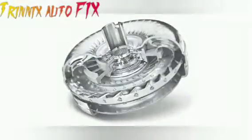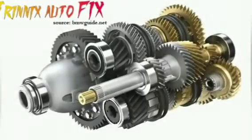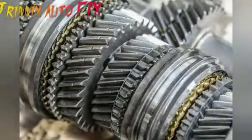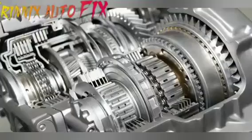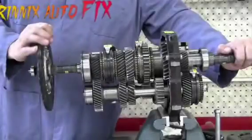1. Manual transmission. Manual transmission has been around since the beginning of the automotive age. In order to properly operate the vehicle, the driver is required to press the clutch pedal, disengaging the gearbox from the engine, manually choose the desired gear, and release the clutch pedal to engage the transmission.